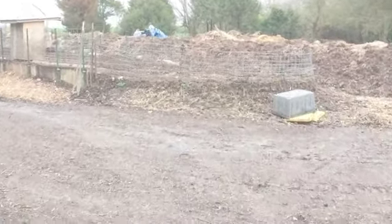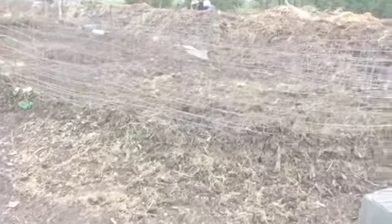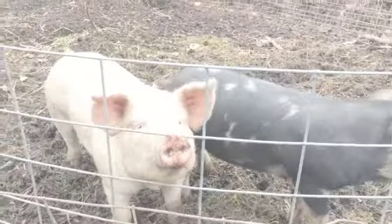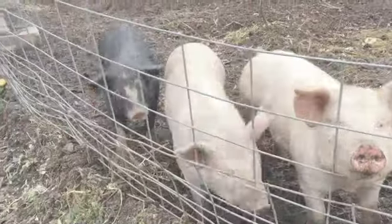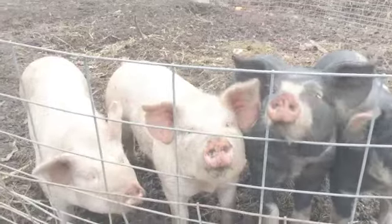And here are the pigs doing their business to help us compost. There they are. Hey guys. These pigs are the ultimate recyclers. They'll take about anything we can give them and turn it into soil. So we love our pigs. Plus they taste good.